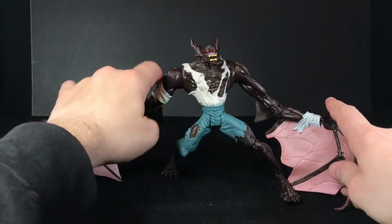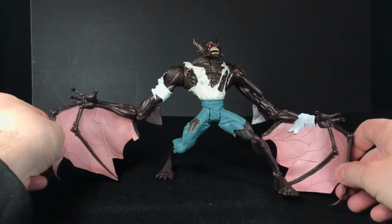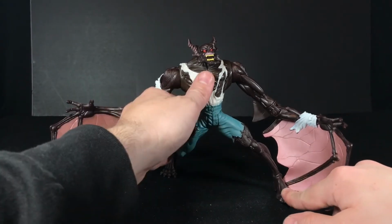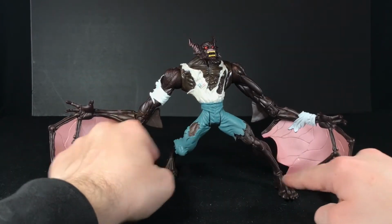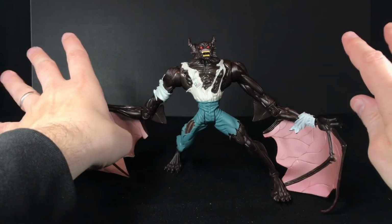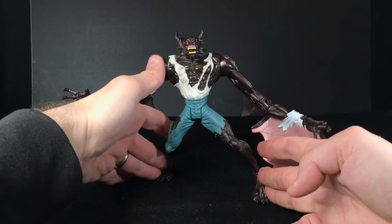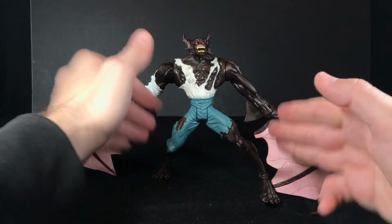And some things are a little bit of a pain, like trying to get him to actually stand up with the wings. Sometimes you have to put the wings down on the surface to support him so that he doesn't fall over. Another thing that's a little annoying with him is his legs are spread so far out that after a while, they will become even more warped. So, after a while, he has an even harder time standing. I don't know why they made these legs so extremely spread out.